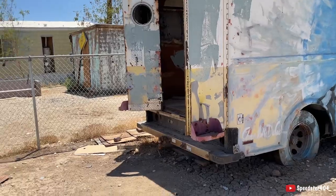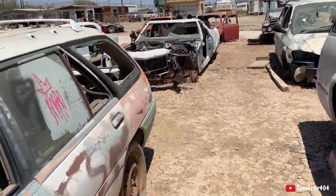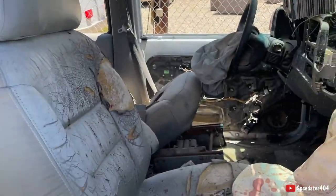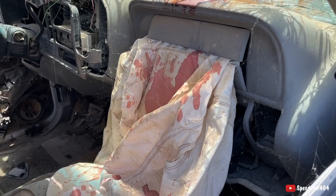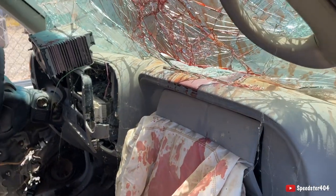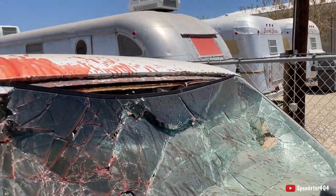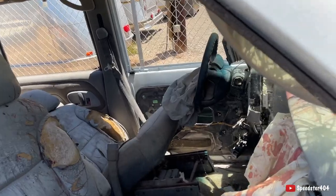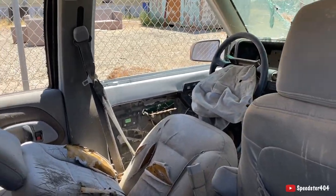Alright. Let's see what we got here. What? Is it blood? It's blood on the airbag, on the windshield. That is creepy. Wow.